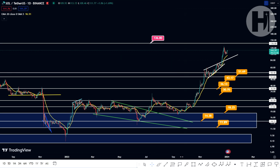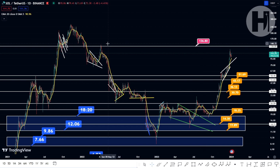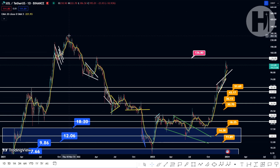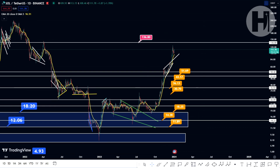Now, a major resistance level for you to take a look at here is going to be $136, which is this April 2022 local high. Once we're able to get above that, I would say it's going to be very, very clear that the all-time high is going to be taken out soon after that. But until then, we could see a retracement off of that level, and we could come back down and potentially land on a support level below.